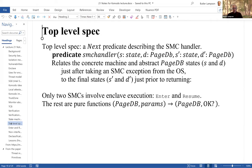Okay, so in a little more detail, what's the top-level spec that is being verified? The top-level spec is a next predicate that describes the SMC handler. It says, if you start out in state S with the page DB abstraction at D, and you end up in state S prime, it tells you whether starting out in state S with the page DB value being D, you might end up in state S prime with the page DB value being D prime.